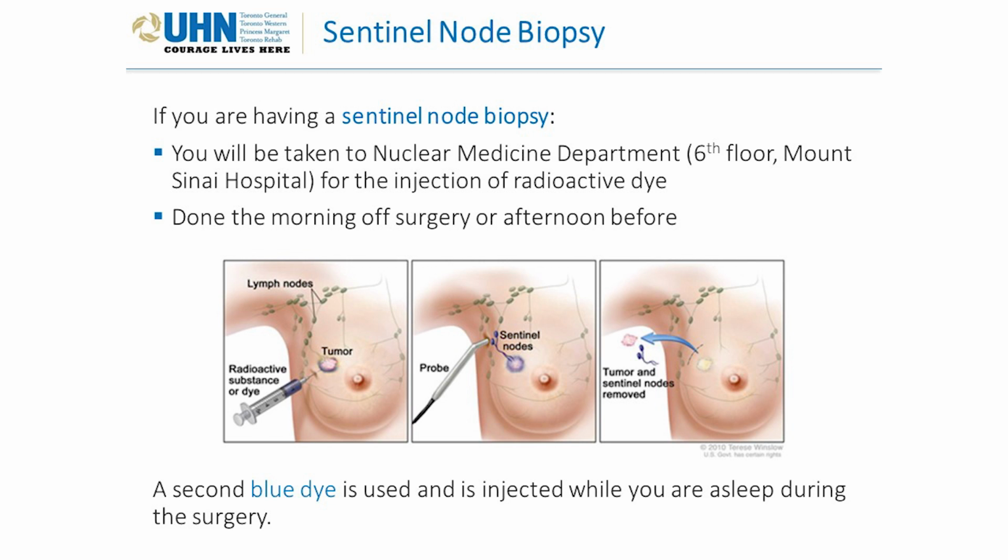Both of these dyes work together to flag the sentinel or the gateway lymph nodes. The surgeon will use a probe that senses the radioactivity, and whichever lymph nodes are the most radioactive will be removed during the operation. Everybody's body is different, so the number of lymph nodes can vary person to person. This woman had 2 lymph nodes removed during the surgery.